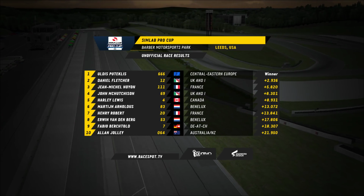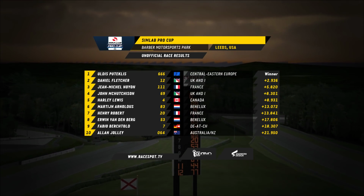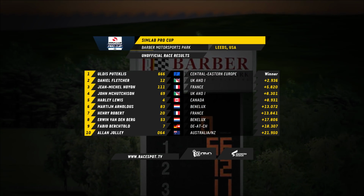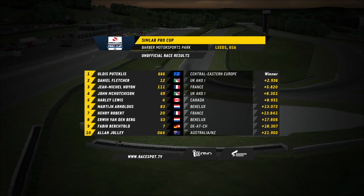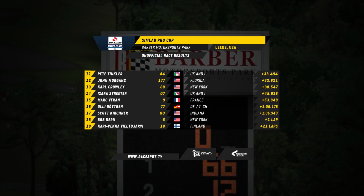So after 20 laps of action, Oldest Putiklis comes away with the race win, with Daniel Fletcher in 2nd, Jean-Michael Noyon in 3rd, John McCutcheon in 4th, and Harley Lewis rounds out the top 5. Martin Arnold is 6th, Henry Robert 7th, Erwin Vandenberg in 8th, Fabio Berthold in 9th, and Alan Jolly rounds out your top 10, with Pete Tinkler in the 11th spot, John Morgan 12th, Carl Crowley in 13th.